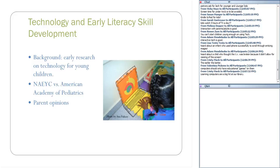In January 2012, the National Association for the Education of Young Children, NAEYC, the nation's largest organization for early childhood educators, released an updated position statement on technology and young children, which had not been updated since 1996. This anxiously awaited document carries a lot of weight and will direct action for many early childhood organizations.